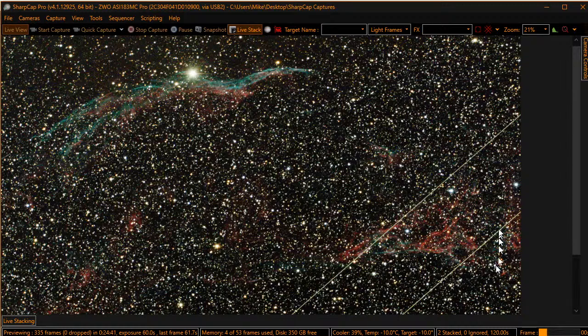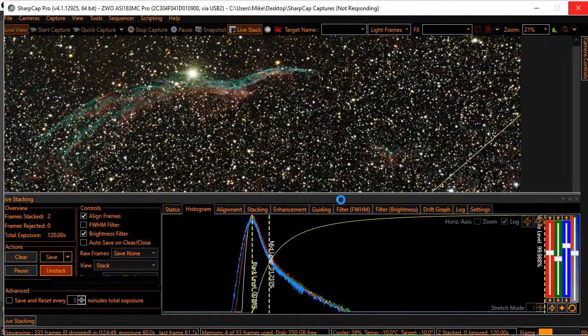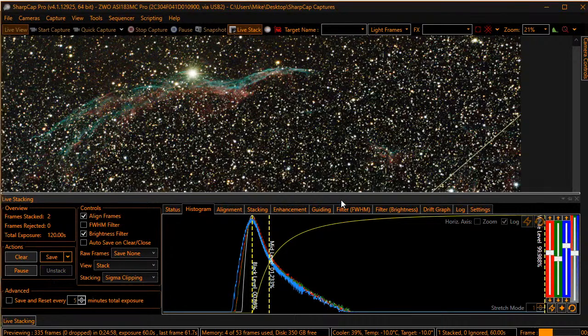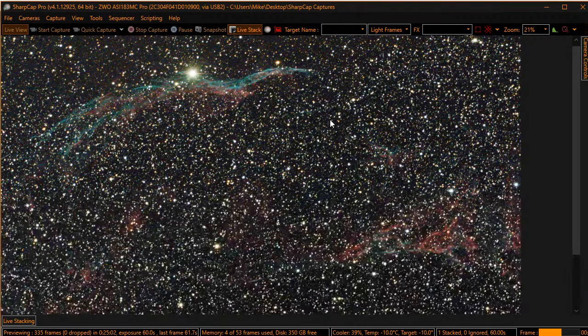Oh, and this is what, early in the evening, we're going to get a lot of: satellites. Satellites blasting through our image. So we'll just have to unstack those and continue on. I hope we don't get too overwhelmed with them.